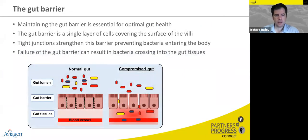The villi are covered by a single layer of epithelial cells, and this is called the gut barrier. And maintaining this gut barrier is essential for optimal gut health. Tight junctions hold these cells together. They glue the cells together, which prevents bacteria from passing from the gut lumen into the gut tissues. Failure of this gut barrier, as we can see in this diagram here, where we see a compromised gut, allows the cells to break apart and allows bacteria to pass from the gut lumen into the gut tissues.